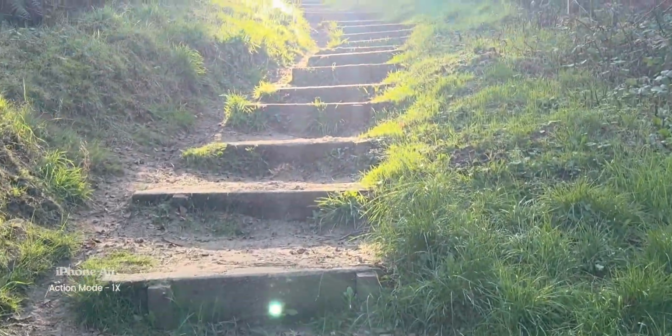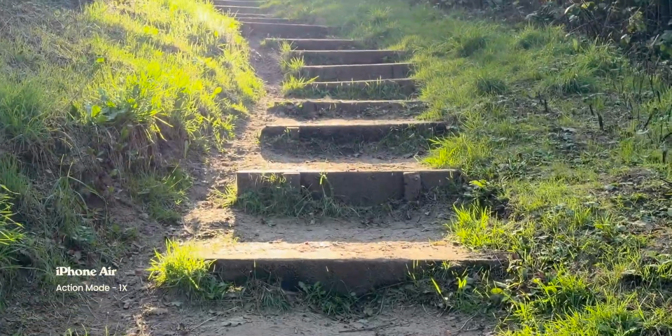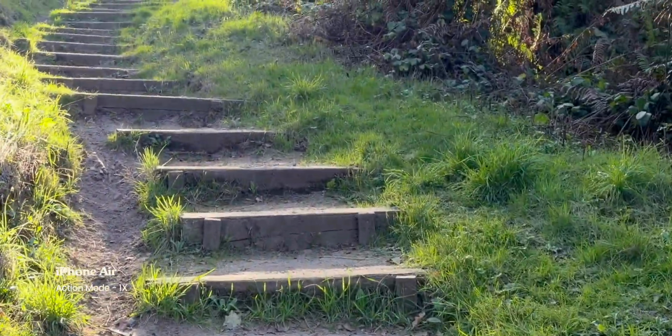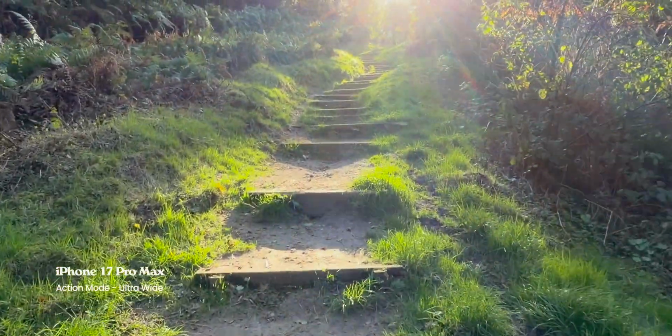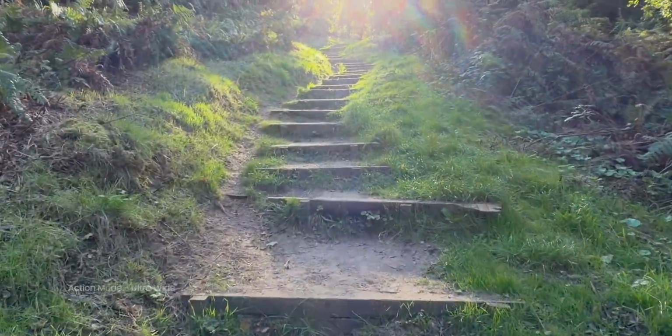Action mode is a really interesting one on these two phones. You're choosing between clarity and stabilization. Both the Air and the Pro Max have a 1x lens, which has a sharp image, but only the 17 Pro Max has the ultra wide, which provides a more stable image, but you do sacrifice a little bit of sharpness as a result. Then again, it's nice to have the option, and you don't have that on the Air.